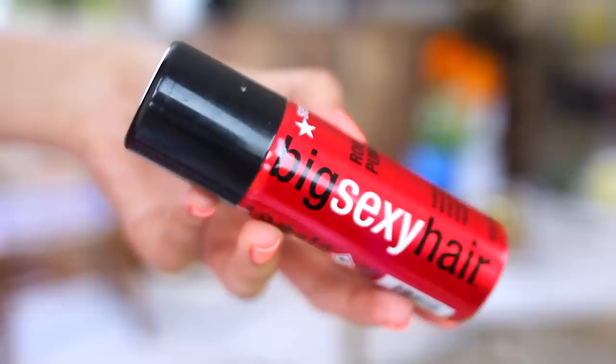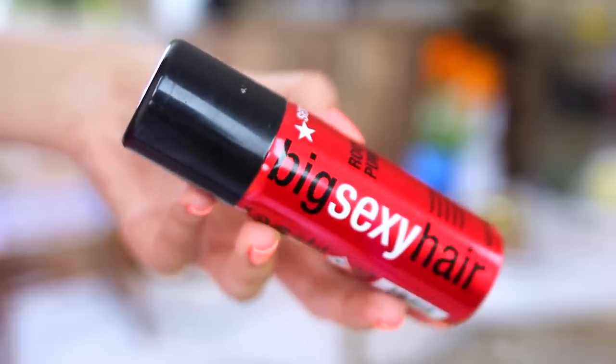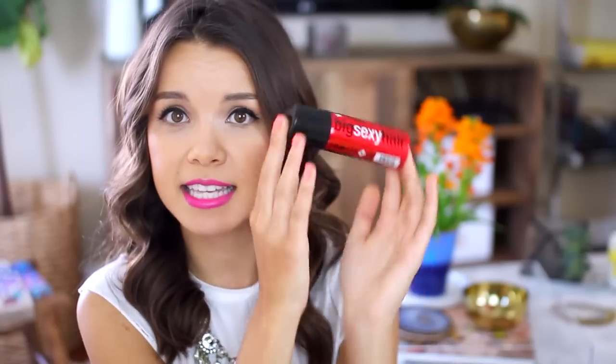Let's go back to this. This is the Big Sexy Hair Root Pump, and it is the Volumizing Spray Mousse. So this is a little travel one. It's not the big giant can, so I can fit this in my bag.